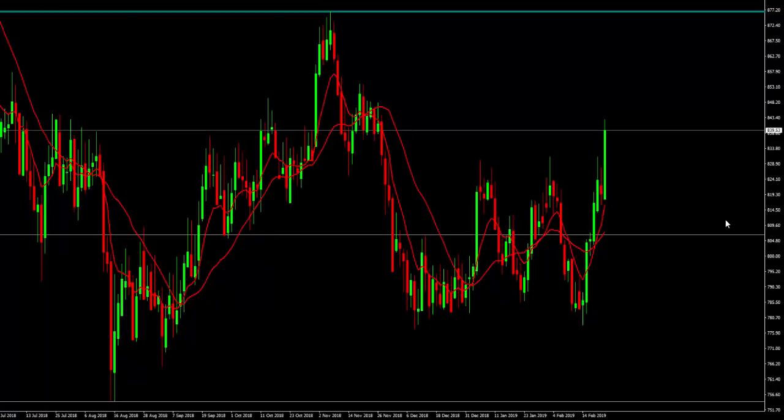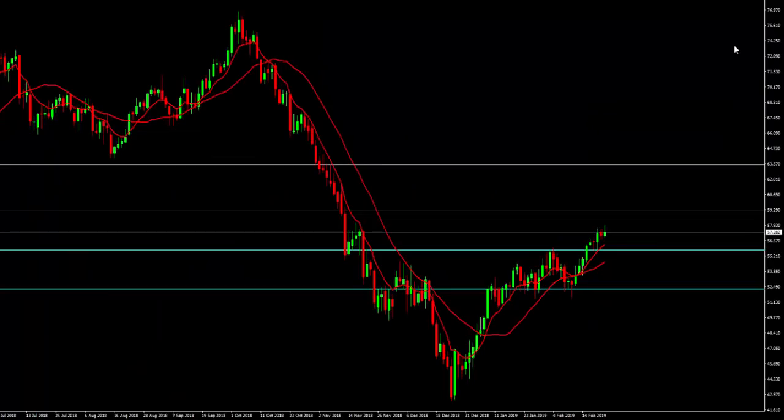And I would still watch to see if we can get a bit more follow through at the beginning of next week for the metals. But then, of course, non-farm payrolls on Friday, and as we head into March, we'll get a resolution on the US and China trade talks, then you want to start repositioning yourself. Now moving over to crude oil.